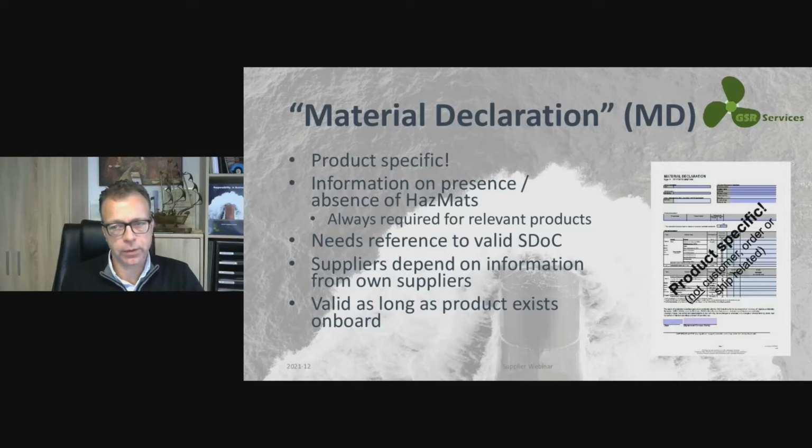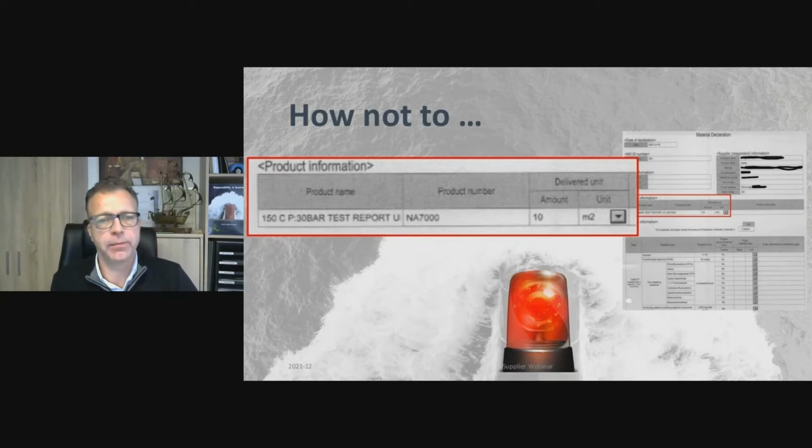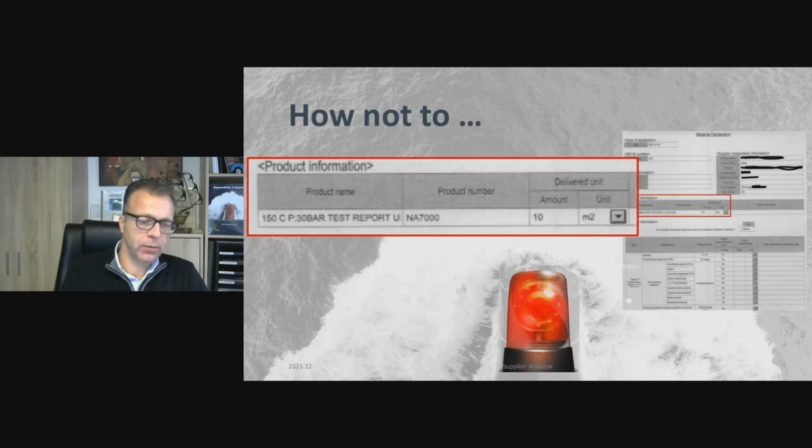We will also look into the details of this material declaration, but as before, one of the bad examples. This is an MD. I've shown you the SDOC, and this is the related MD. So the product name, in this case, as provided by the supplier, is a test report. A test report is not a product which is bought by a ship owner, not when it comes to structure and equipment of ships and new installations.